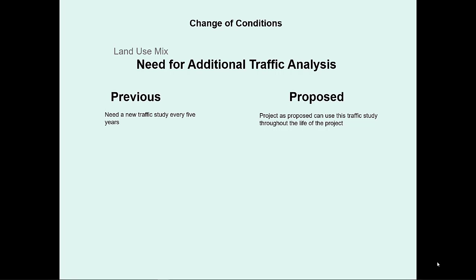The second change of conditions are the requirements for additional traffic study. Right now, the condition says that a new traffic study is needed every 5 years. The proposal is that the project, as it's presently proposed, can use this traffic study throughout the life of the project, so that we don't have to go back and update the traffic studies as time goes along.